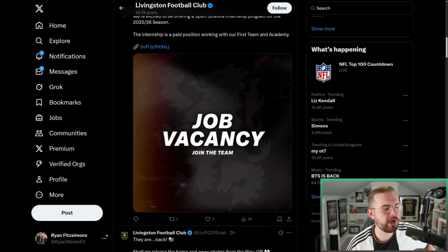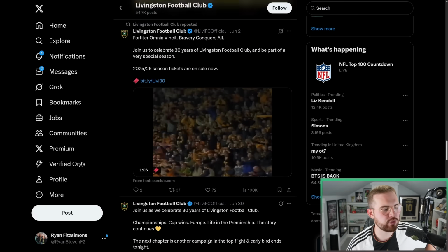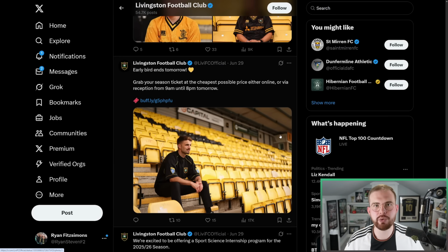I think what's most annoying is for months now, or weeks I should say, Livingston have been teasing retro shirts through their social media channels. Like they've got players posing in retro shirts constantly, clearly building to some sort of kit reveal. But this has been going on for weeks.